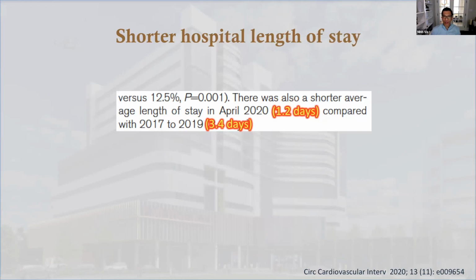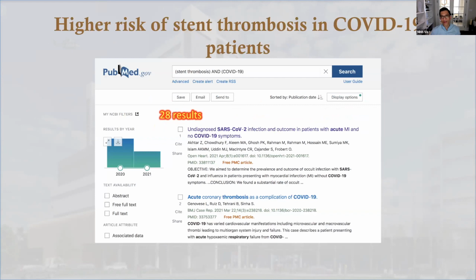The next important thing to keep in mind is that because of the pandemic, most hospitals, again, if not all, had a shorter length of stay in terms of ACS or any cardiovascular disease, 1 to 2 days as opposed to 3 to 4 days before the pandemic. And this comes into play as I will show you some of my cases. Finally, the most important for me and my recent case experience is that COVID-19 patients are pro-thrombogenic. So there are 28 case reports so far within the last year of stent thrombosis in COVID-19 patients.